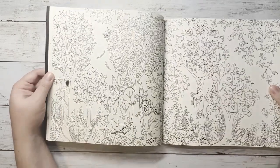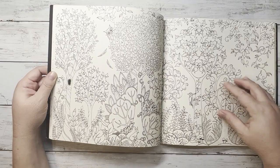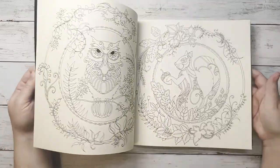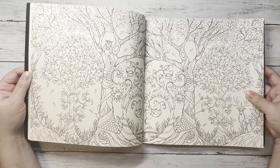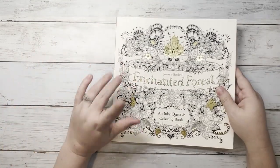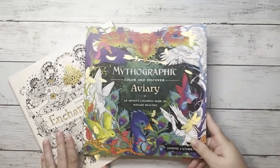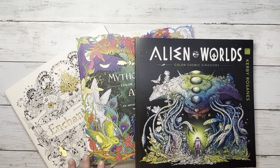I love these pages. I've seen some people do it where they do each tree as a different color. I love that. I want to try that. Never done that. That would be coloring outside the box for me because, you know, I'm all about leaves are green and tree trunks are brown. That's part of the OCD. But I'm willing to try. So that is it. That is all I have for you today and my wonderful little haul for you.